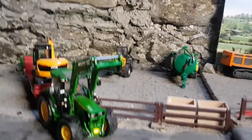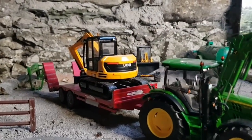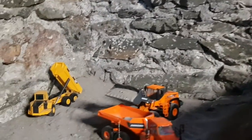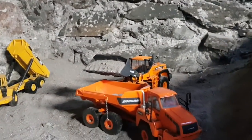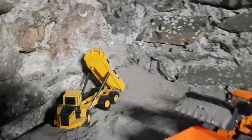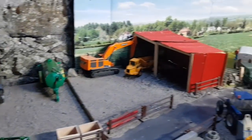The 6125R is just going out with the low loader, with the digger. And then down in the quarry itself, we've the 2 Doosans. The Doosan loading shovel is loading the other Doosan, and the Volvo is just tipping a load there. But that's pretty much it around here in Grain Co and Gravel Co.